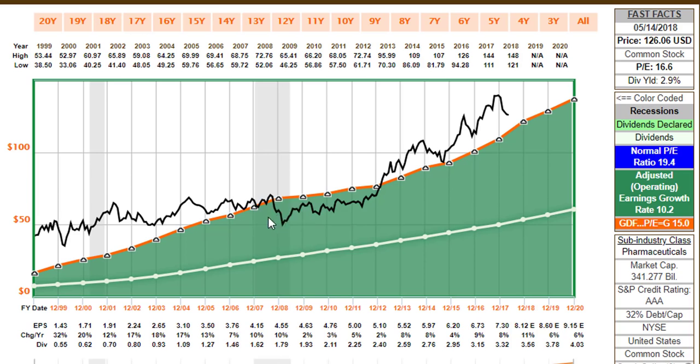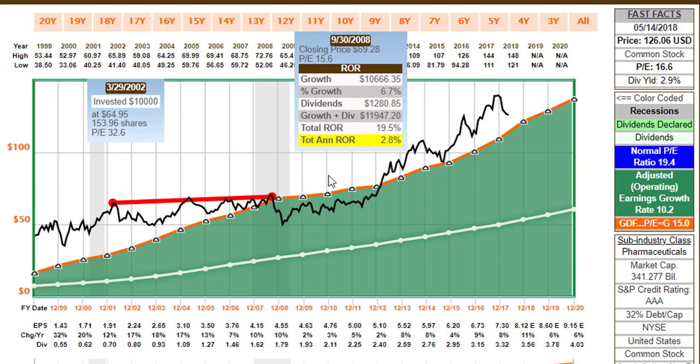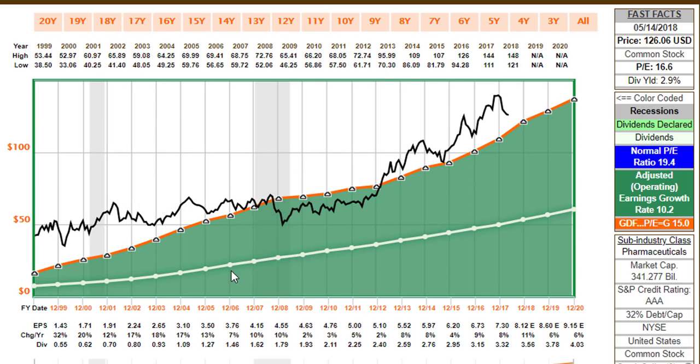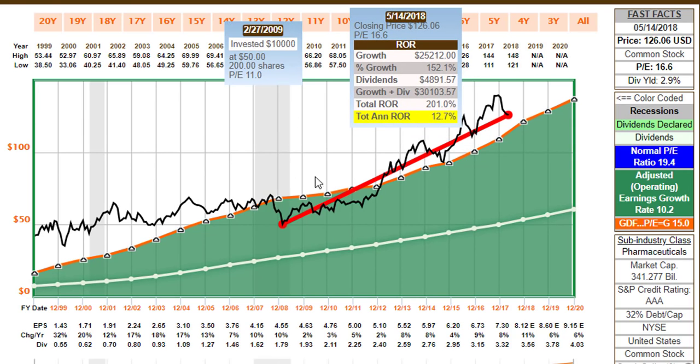This kind of led to a poor performance of Johnson & Johnson over this time frame. If I go from this peak, where the PE was 32 in March of 2002, into the Great Recession, it only generated an annualized rate of return of 2.8%. I bring that out because this illustrates the importance of valuation. In contrast, if I go to the bottom here, when valuation was lowest coming into the Great Recession in February of 2009 and held it to current price, we get a rate of return of 12.7%.